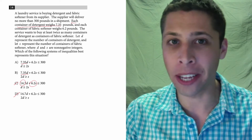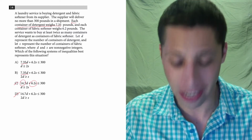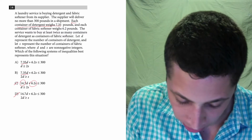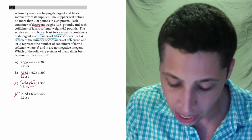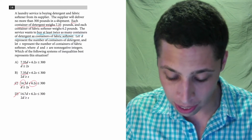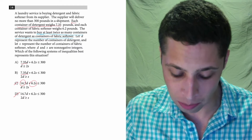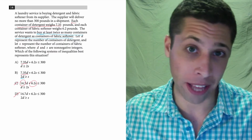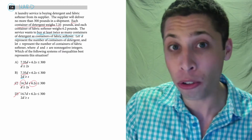But that is where most people make the most common mistake on the SAT, which is they don't remember that they're taking an SAT. Because the next piece of information we need to focus on is that the service wants to buy at least twice as many containers of detergent as containers of fabric softener. That's an important piece of information. And that makes it sound like we need to just multiply the number of detergent containers by 2, twice as many, right? 2D. But it's not quite that simple. And we should know it's not going to be that simple because we are at question 14 in the no calculator section. So this is a question that is supposed to be hard.